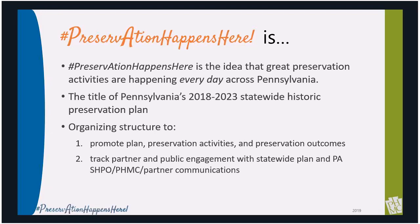It is the title of the plan, and we're using this hashtag in a couple of ways, and you can see two there that I put down, to really promote the plan and preservation outcomes in Pennsylvania, and also to kind of track our public engagement and see who we're reaching and who we need to reach.